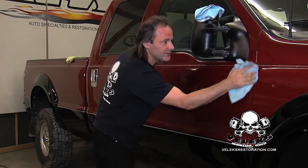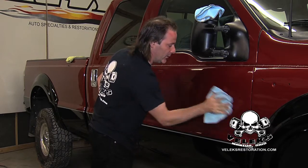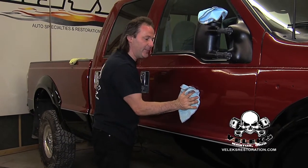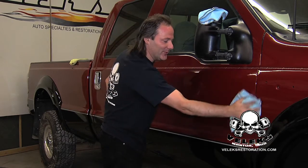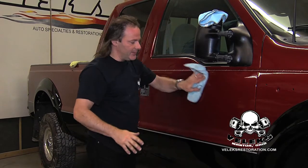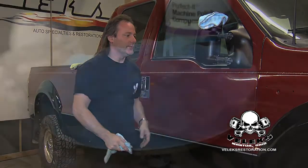If you do push too much, you can get warpage. You can get too much heat into the panel. You start getting that, you know, where you can move the panel around. It's not necessary. The buffer will do the work for you.